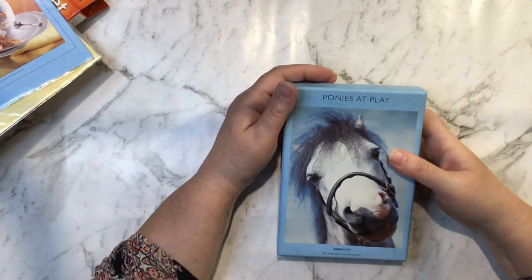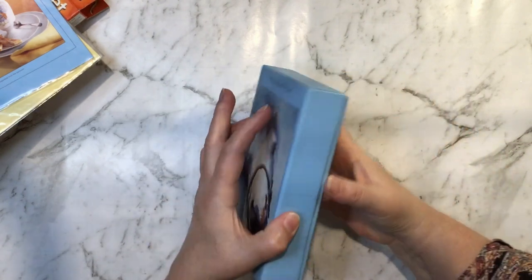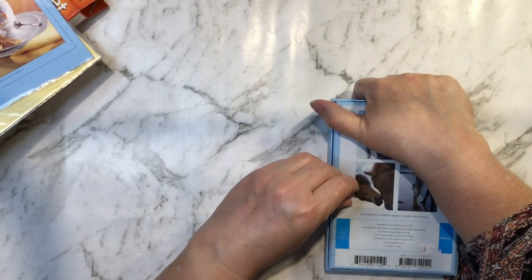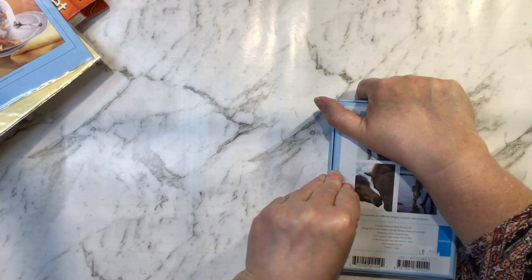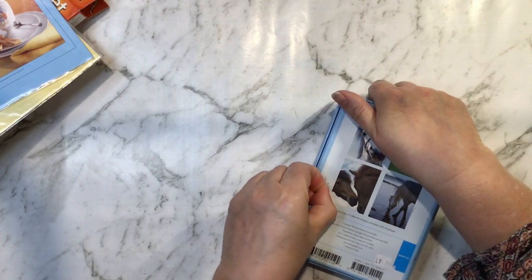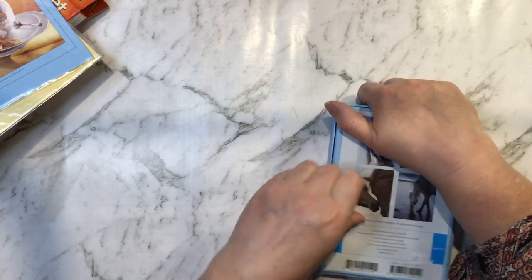These, can't wait to have a look at these. Ponies at Play, they're note cards and envelopes. Oh, they have to stick everything together. I sort of understand though, because the kids can get hold of them and they end up everywhere and make a big mess, but it's so annoying because you can't check things out before you buy them.